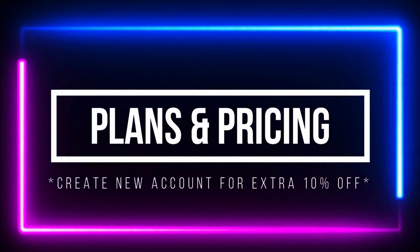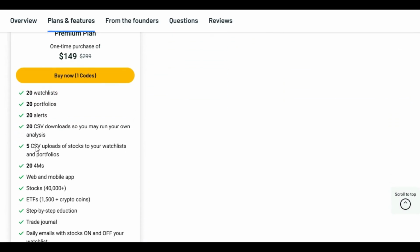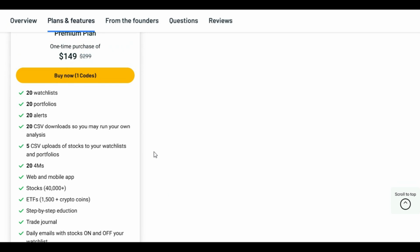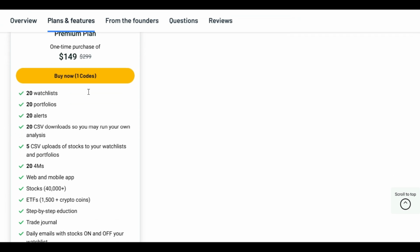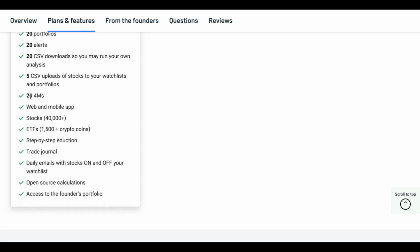So let's get started. Tykr plans and pricing. When you snag the Tykr Premium Lifetime Deal on AppSumo, you can see both the web app and the mobile app are available. Lifetime license costs $149, originally $299, which will allow you to create 20 watchlists, portfolios, alerts, and CSV downloads. You can upload 5 CSVs of stocks to your watchlist and portfolios. You can analyze 24 Ms.